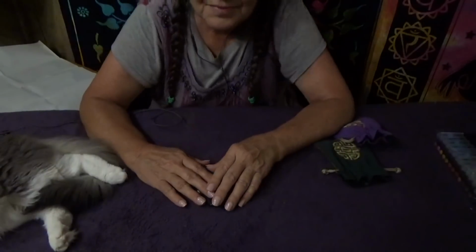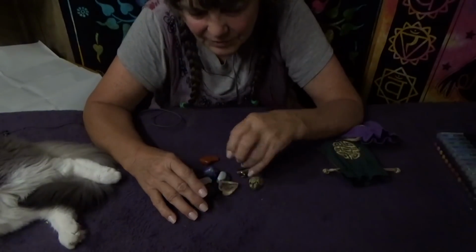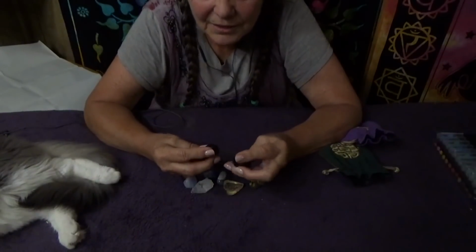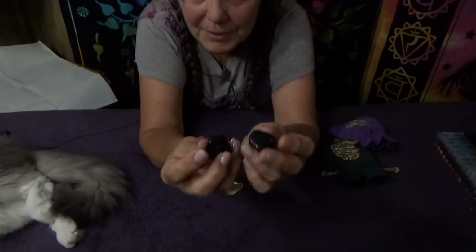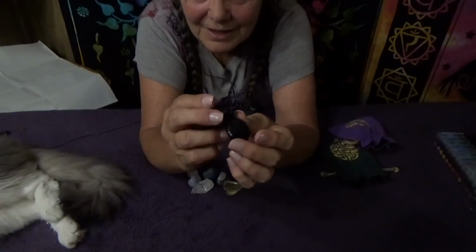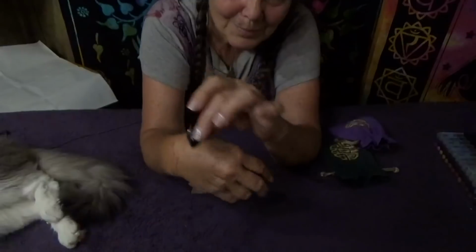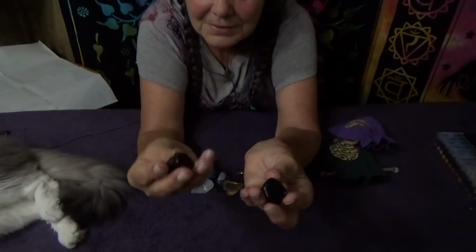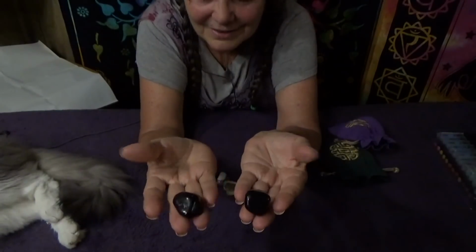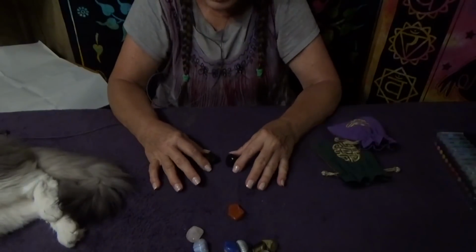Now, let's see. So, there's two pieces of shungite. To me, they always feel like the foundation when they come up in a grid. Sometimes they are at the beginning or at the end of a reading, which keeps it moving into a loop, cycles, or spirals. These feel like foundation. So, move these up. And we'll just lay the shungite right here.